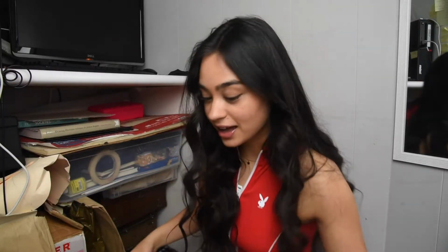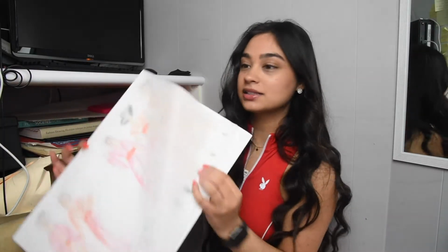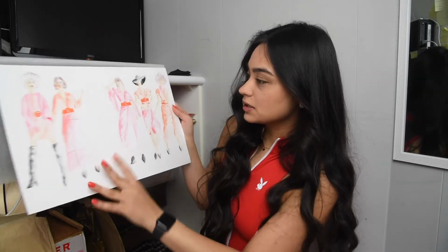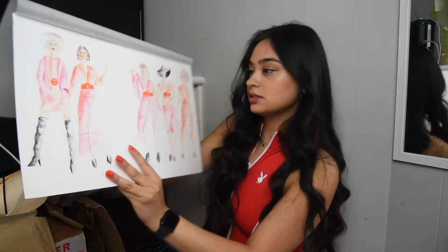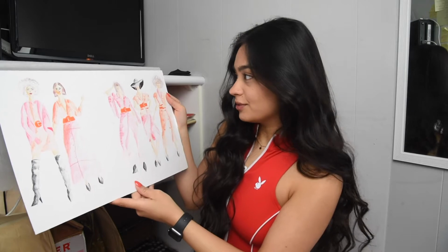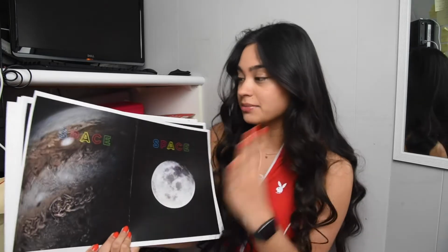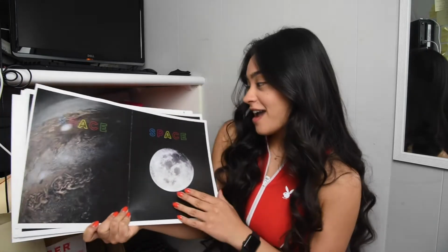I always forget that I went to fashion school because the past 2 years have been graphic design. This one is analogous. I don't even know what that means anymore. I'm not gonna lie, that one was really rough. That was from first or second year. I'm not great at illustration. I rate that 5 out of 10. Terrible. But I tried.